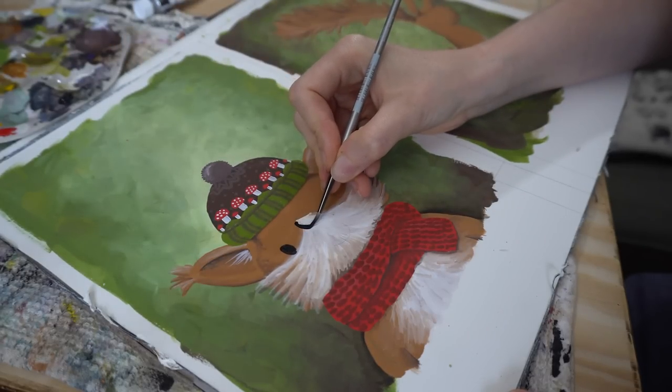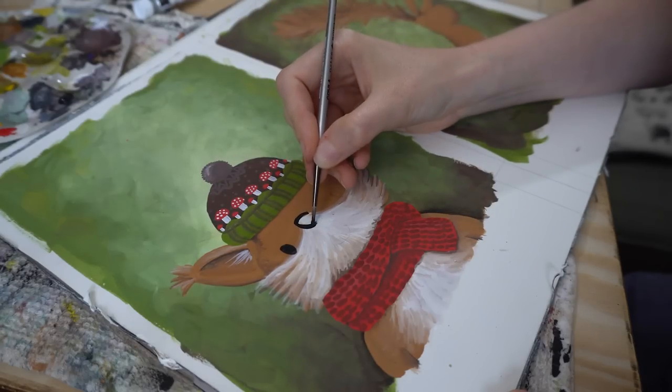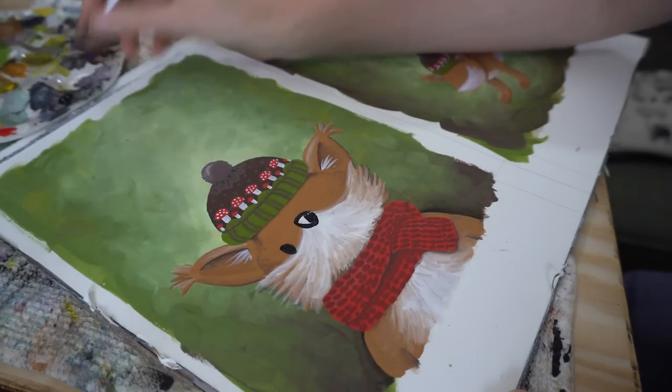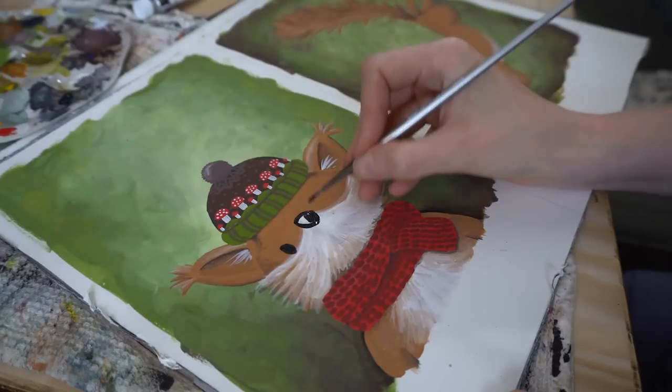And I'm always really nervous of this bit because, of course, if it goes wrong, there's nothing I can do to change the illustration. So fingers crossed, I'm going to be pleased with how it looks, and they're going to look as cute as I hope they will.